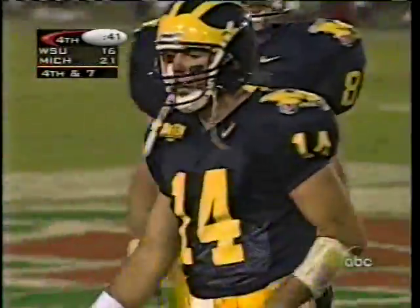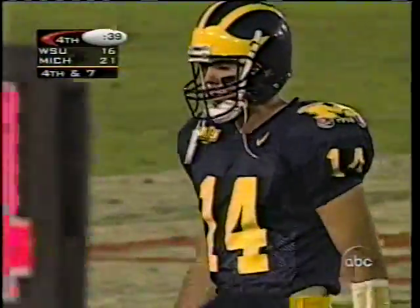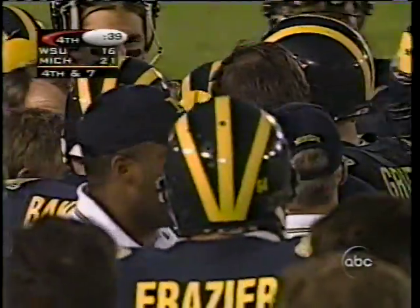Call a timeout. There's your call on timeout. Wolverines have 2 more after this, so he calls timeout with 39 seconds remaining.